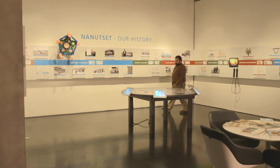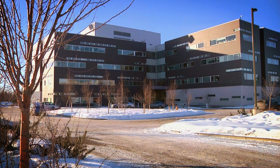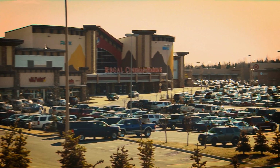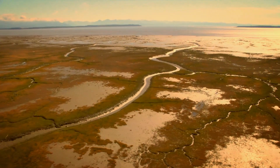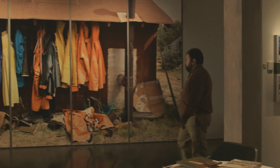We end the timeline here with facts like the naming of the Dena'ina Convention Center or Cook Inlet Tribal Council's Na'tuch, the first building in Anchorage to have a Dena'ina name. And all these things come together to show that despite all the offices or shopping malls or movie theaters that are put here, this is still Dena'ina Elnena, or the traditional Dena'ina homeland. And so this is the home of my people, the Dena'ina of South Central Alaska.